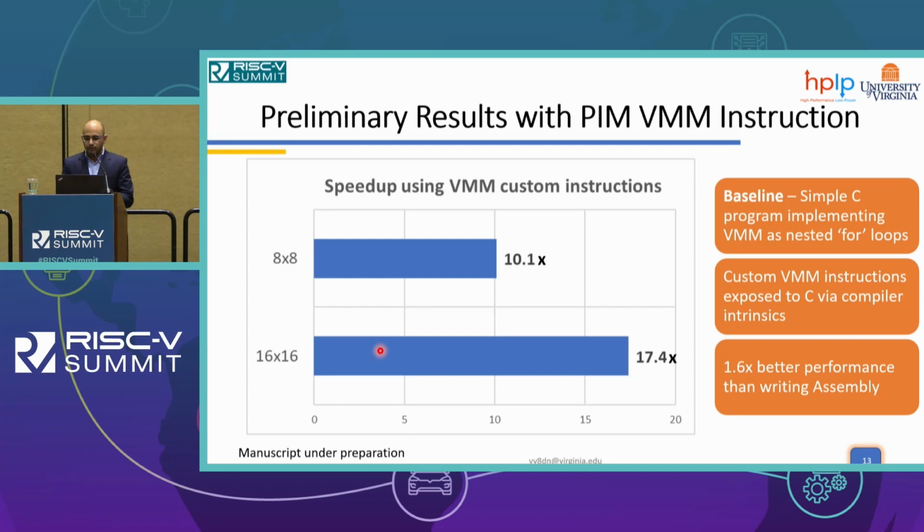Once we implemented this, we wanted to see what the benefit is now that we are going to something more complex. On a simple GEMV kernel, which is a vector matrix multiply loop, you do a double nested for loop to do vector matrix multiplication. What we saw, with and without these instructions, was almost a 17x improvement. And when I say without these instructions, I'm talking about RV64 IMC, so the base RISC-V processor with 64 bits.